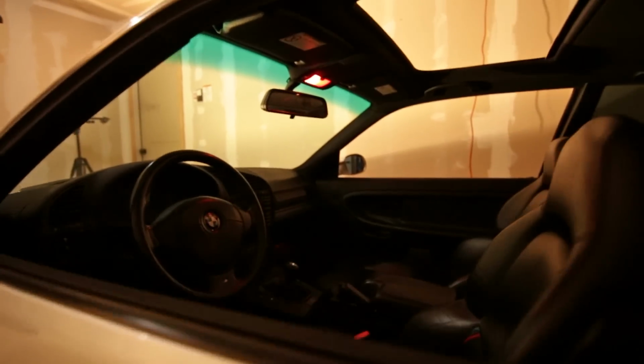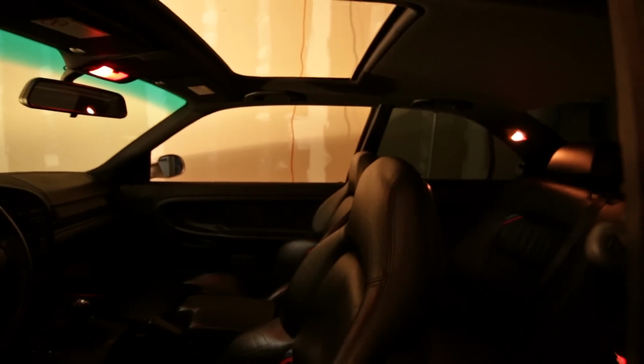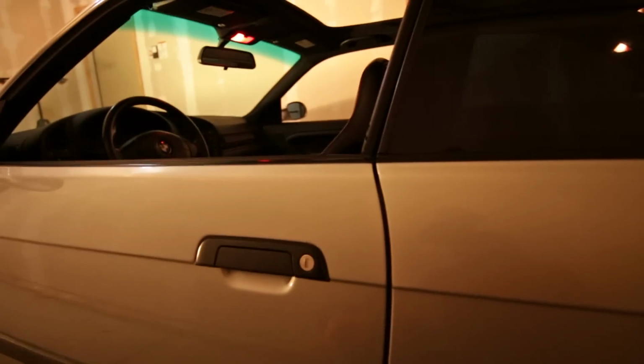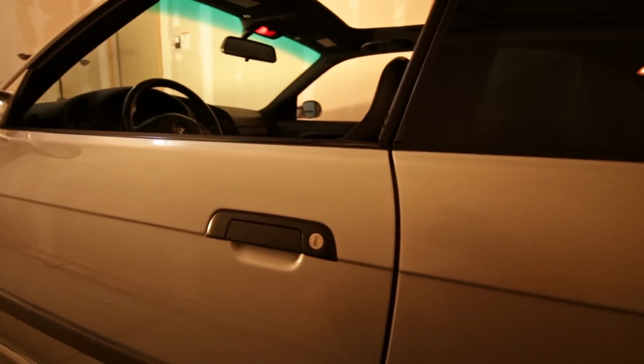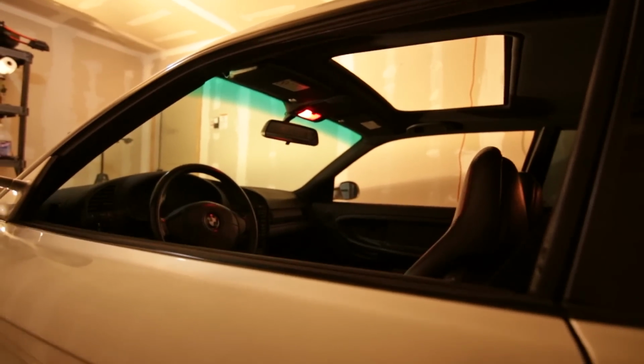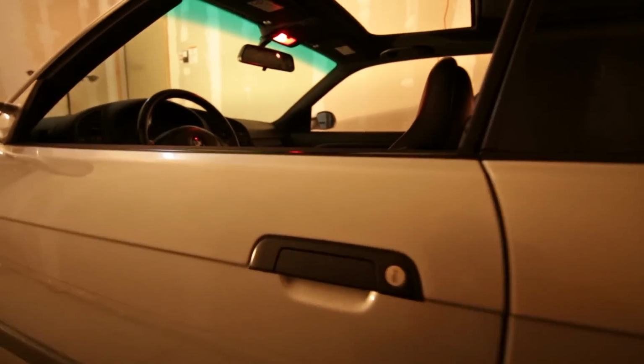And as you can see when I did that, the light turned on inside. And that means that the heated locks have been activated. Now inside of this door lock mechanism, there's a little heating element that goes around it. And when those lights go on, it activates it and starts to heat up your lock and melt the ice so that you can get in your car.